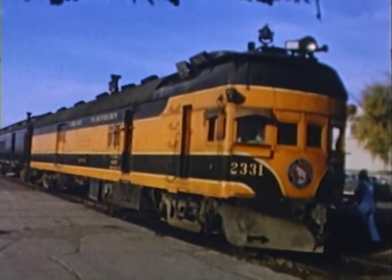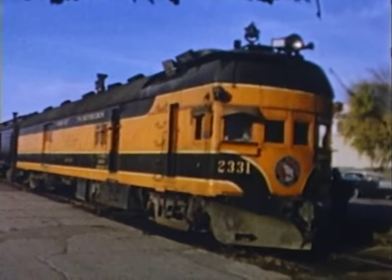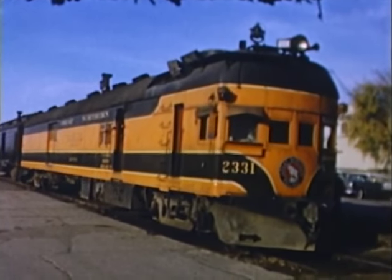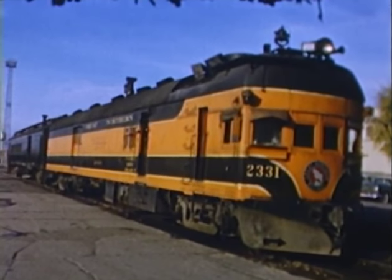The Great Northern motor cars are self-contained powered units that are also referred to as doodlebugs. Unit 2331 has been rebuilt with a 300 horsepower diesel engine. Originally, this unit was manufactured by Brill Westinghouse.